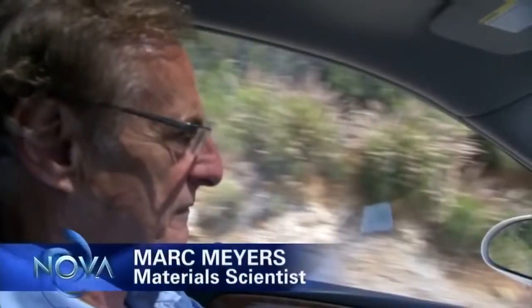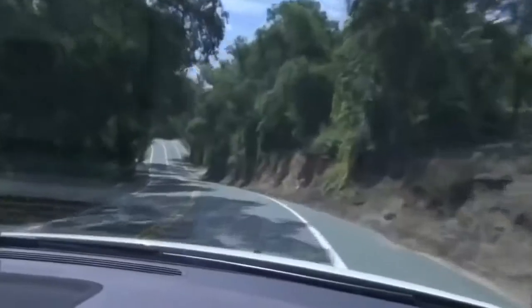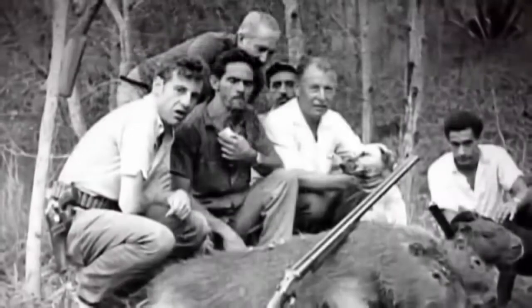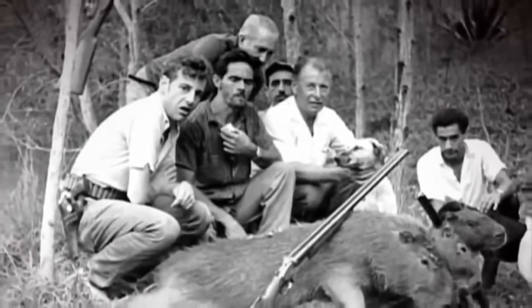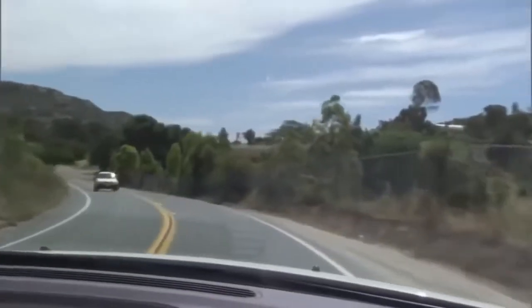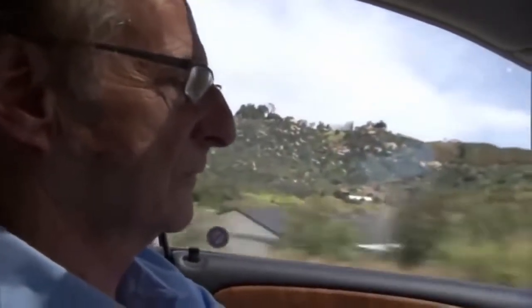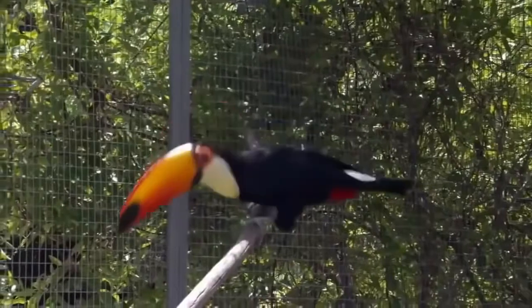Meet Mark Myers. He's been fascinated by nature's engineering tricks ever since a boyhood encounter in a Brazilian forest. My father was hunting, and I saw this entire toucan skeleton. Then I picked up the beak, and I was amazed at how light it was and how strong it was. The memory stayed with him for 30 years until he happened to stumble across, of all things, a toucan farm.